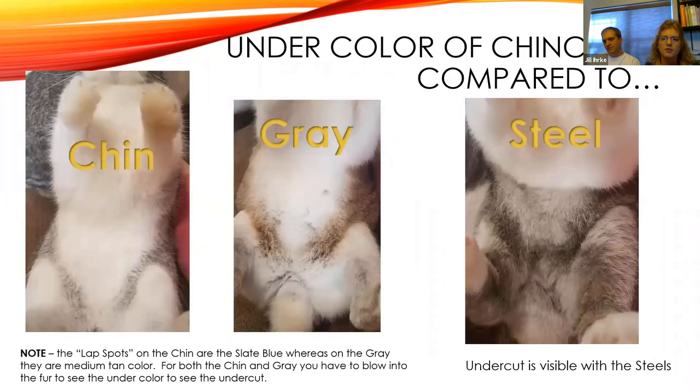So let's look at the undercolor of chinchillas. So far left, you've got a chinchilla. Now a chinchilla is an agouti-based rabbit. So just like a gray, they have to have a white belly, and then you blow into it and you see their undercolor. And to find the undercut, you need to blow where the undercut should be up and down, and you'll be able to see that line in their skin of where their undercut is.